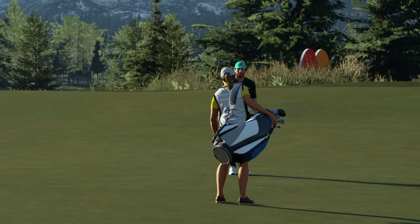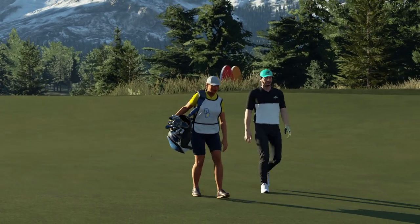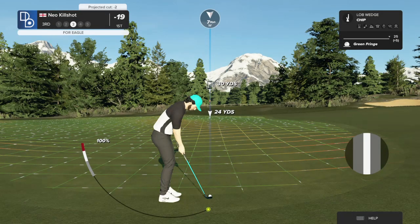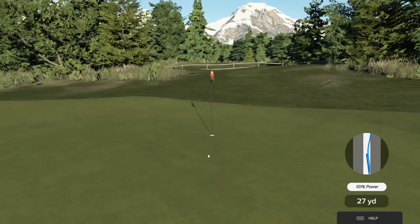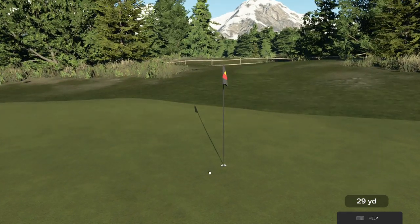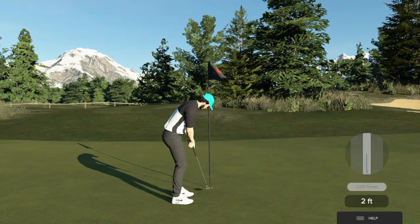A big, bold play, and it almost paid off. Close to the surface. Let's see if they can get it up and down. What a sensational play on this par five there, Luke. Getting ready to play their third. Beauty of a chip shot there. Gotta say, his short game is phenomenal.